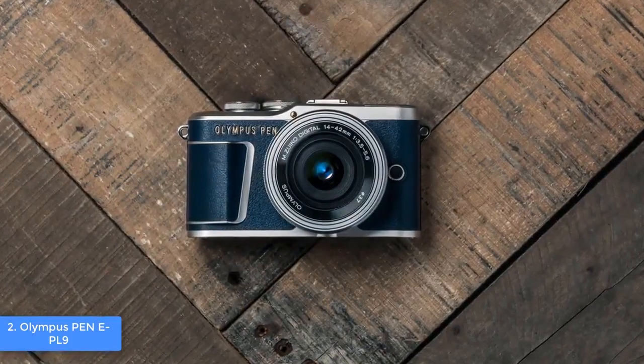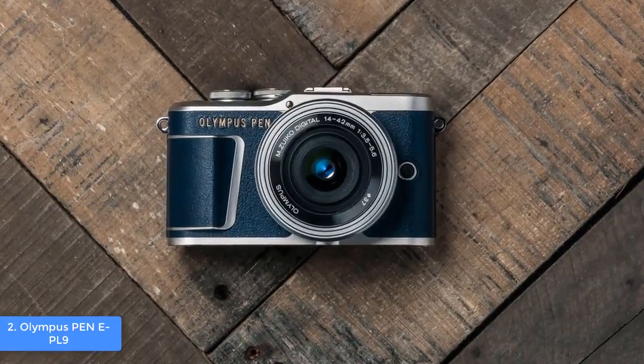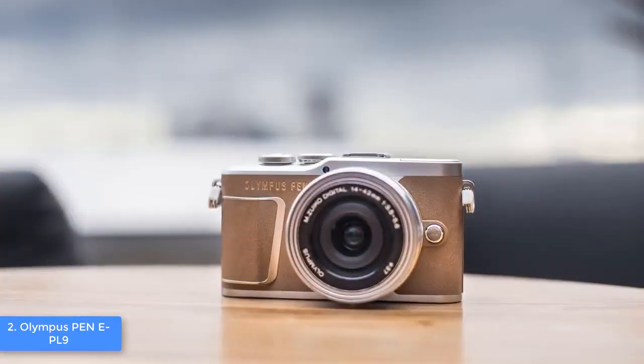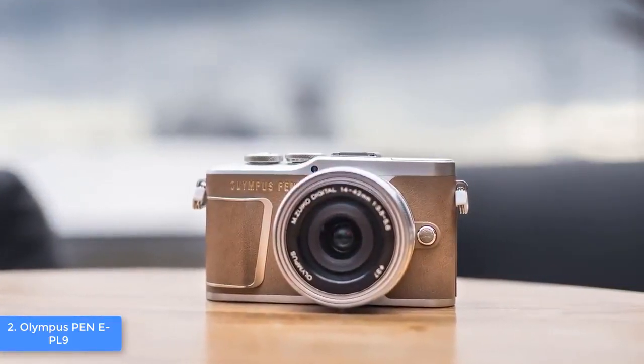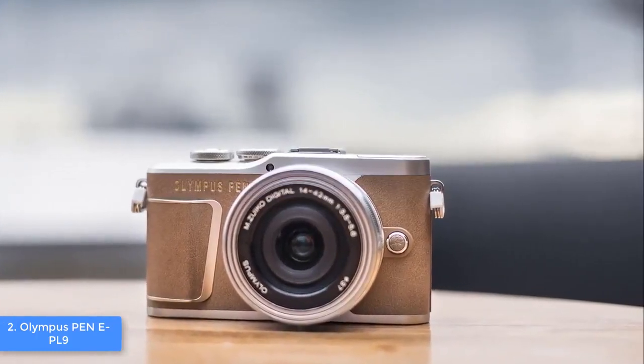In addition, this model also has an integrated flash that pops up from the top, so you can benefit highly from it, especially when you want to enrich the quality of some shots. At the front, there are 14 to 42mm EZ lens, while its 16.1 megapixel live MOS sensor will help you get photos that will be very detailed.